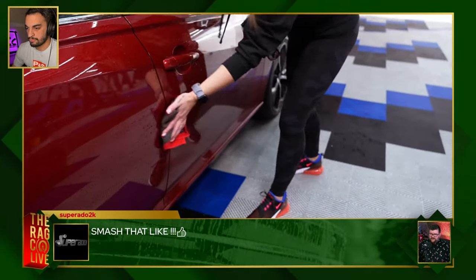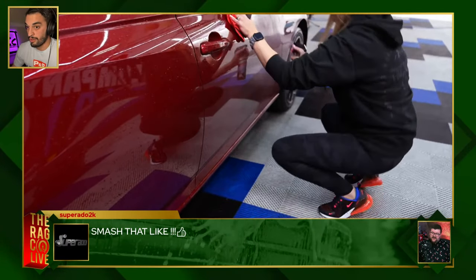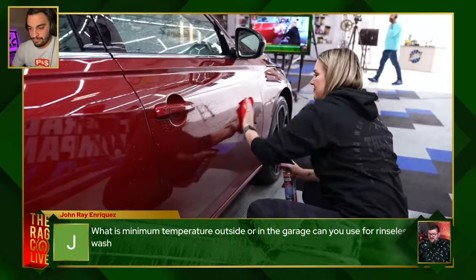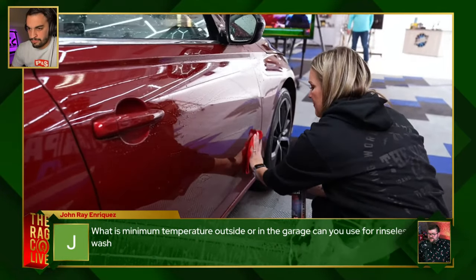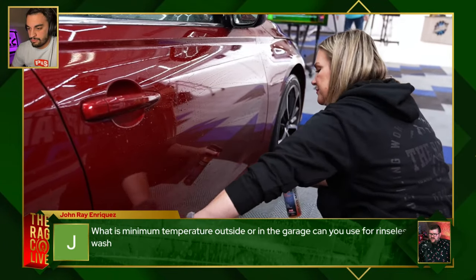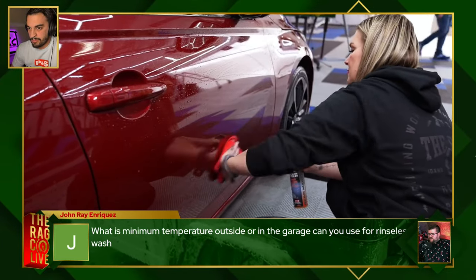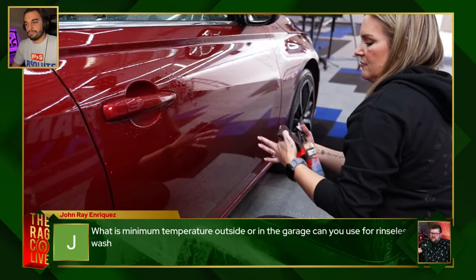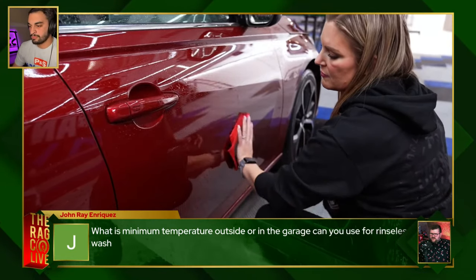I've got a question for you guys regarding temperature when rinseless washing. We've got John Ray Enriquez saying, what is the minimum temperature outside or in the garage you can use for a rinseless wash? So basically, what's a safe floor level temperature where I'm not going to screw up a rinseless wash?